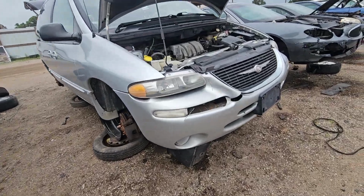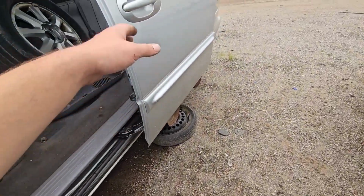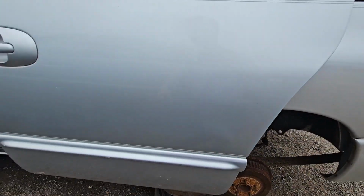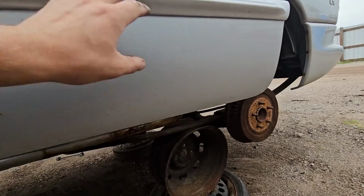Alright guys, we've got a 3rd gen Town and Country. Let's see what year it is. It is, oh, it's a final year, 2000 Chrysler Town and Country LX. So, first thing I notice, it isn't rusty. Notice here, little speck here, little speck there.